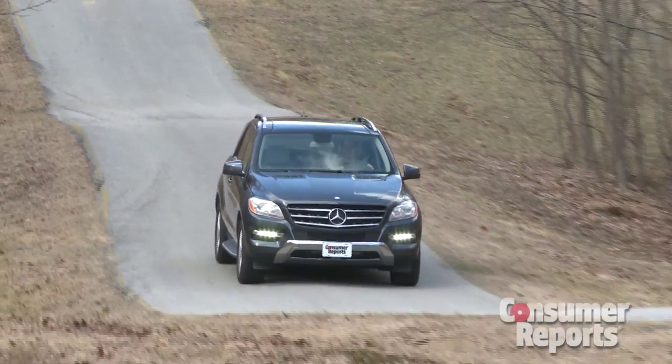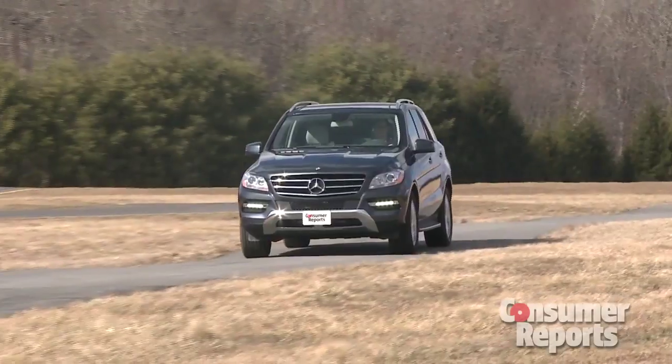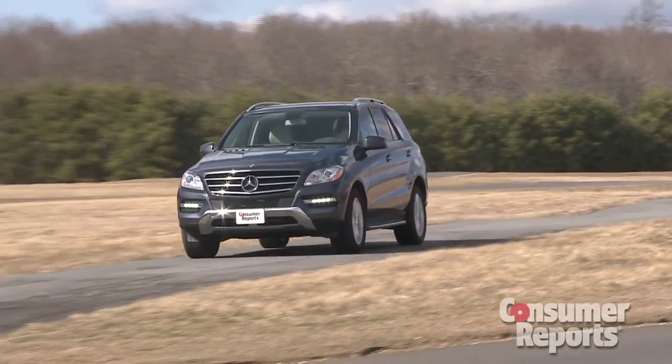The ride has some good qualities and some bad qualities. The highway ride is controlled and comfortable. However, over low speed bumps, the ride can be quite firm.